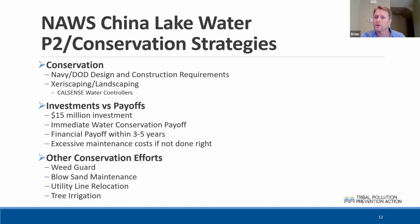A lot of it has to do with what the cost of water is for you. If you produce your own water, maybe it's cheaper than if you're buying it from a water district. So your return on investment is going to vary greatly depending on what your source of water is. It's also going to vary greatly depending on what kind of initial investment. And so again, I would caution against going skimpy on that initial investment because you'll pay for it down the road. Do it right the first time.